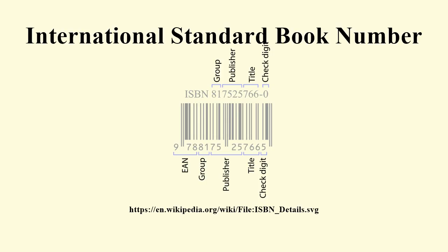United Kingdom and Republic of Ireland. The privately held company Nielsen Book Services Limited, part of Nielsen Holdings NV, is responsible for issuing ISBNs in blocks of 10, 100 or 1,000. Prices start from £120 for the smallest block on a standard turnaround of 10 days.